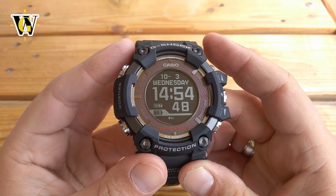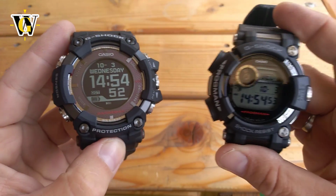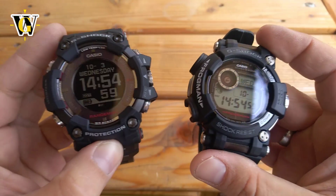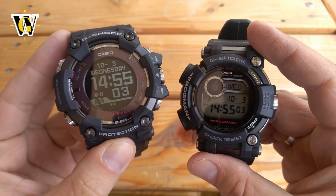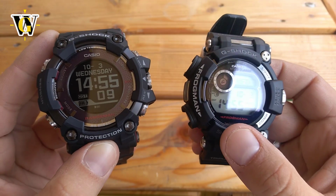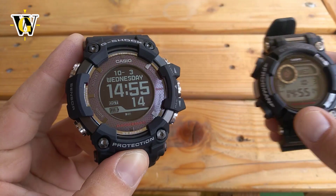Lastly, although the watch is built like a tank and gives an amazing feel of solidity, the Frogman with its massive stainless steel case feels like a better built watch. It just oozes quality. Don't get me wrong, the Rangeman is one of the best built G-Shocks I have handled, but the Frogman feels more premium, which explains why it's more expensive than this, even though it doesn't even come close to it when it comes to functions.